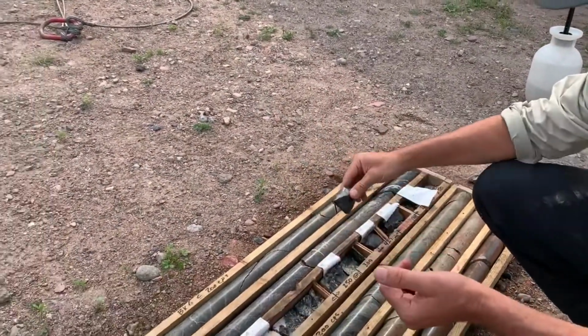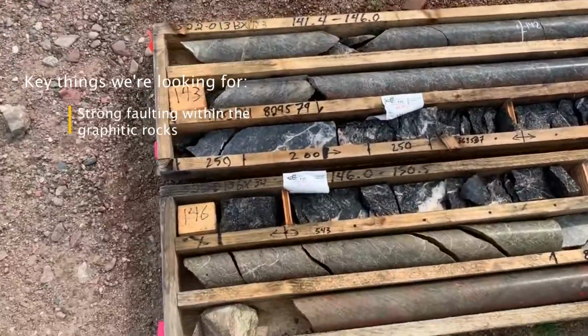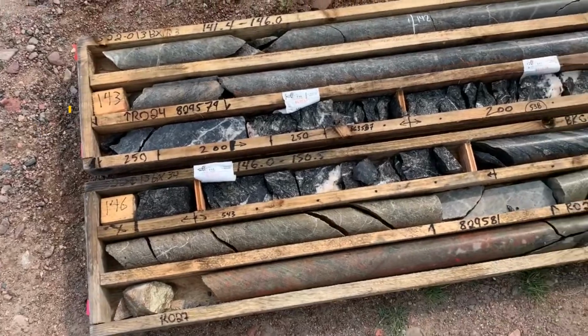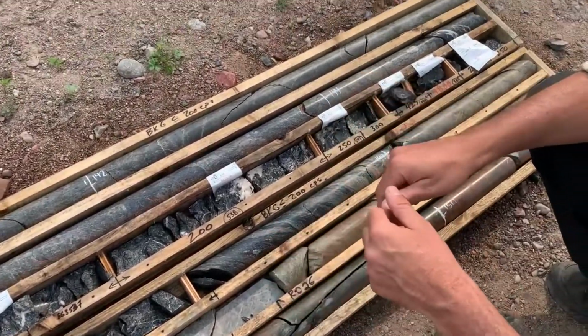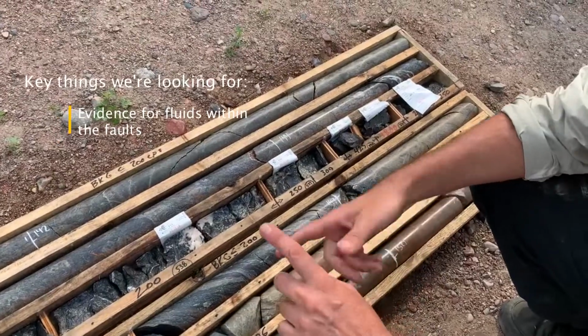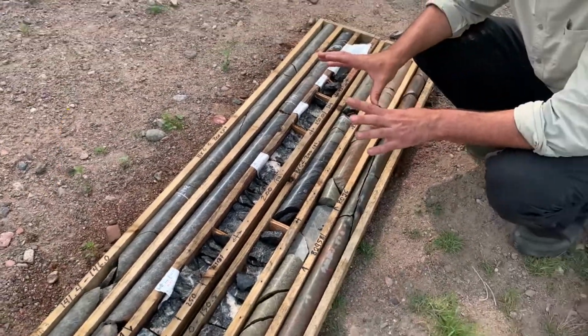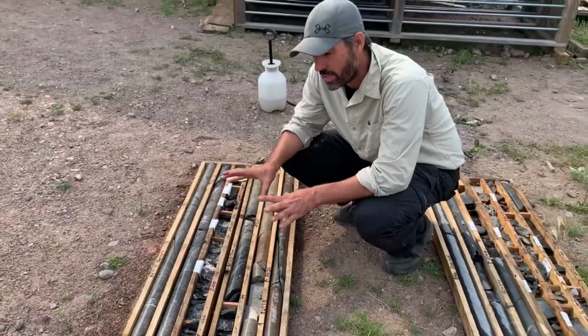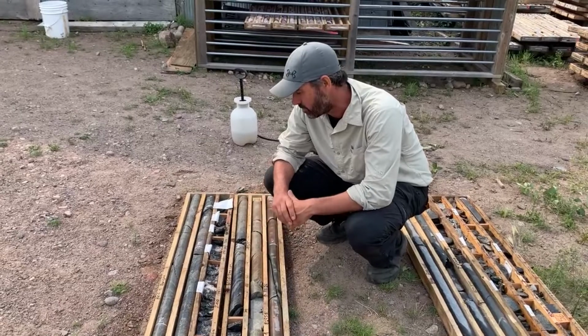The second thing we're looking for is faulting, and this is a split core, so some of it's been sent for assay, but it's a nice broken up zone where there's strong faulting within the graphite. That's the next important thing. Then we want to know that there's been fluids that have moved along these faults, fluids that have carried uranium and have started to precipitate that, and we're certainly seeing a lot of evidence for that.